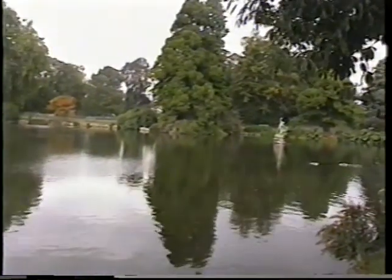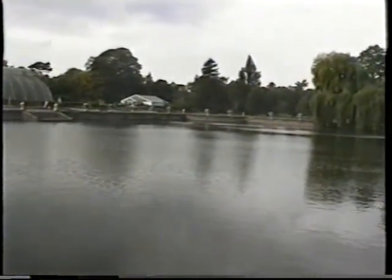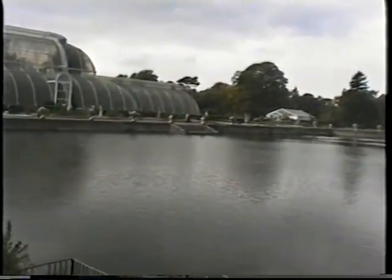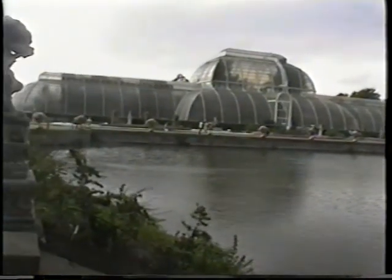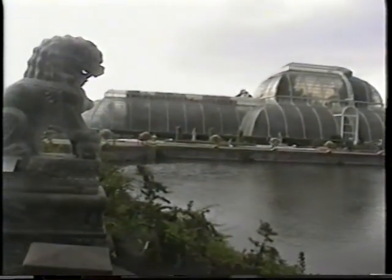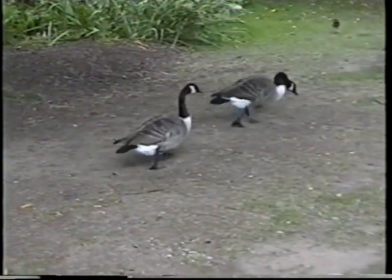I'm out at Kew Gardens at the moment. Now, I didn't realise that it's mainly parkland, not very much in the way of gardens. That's the Palm House over there. Bird life's interesting though.